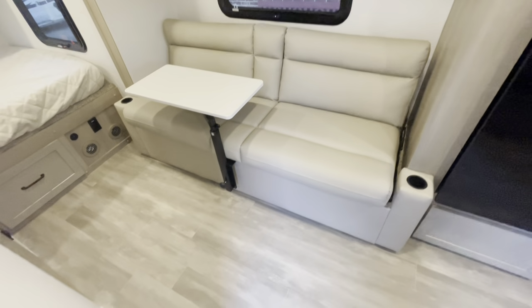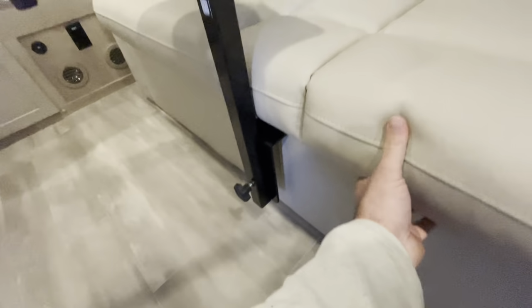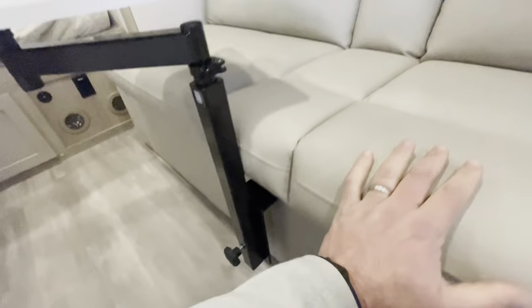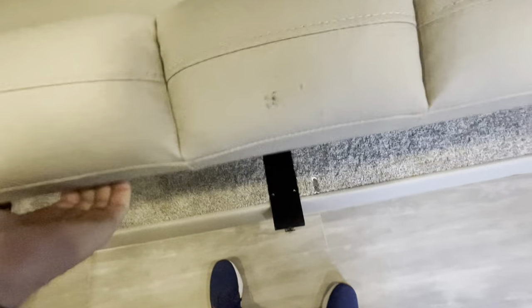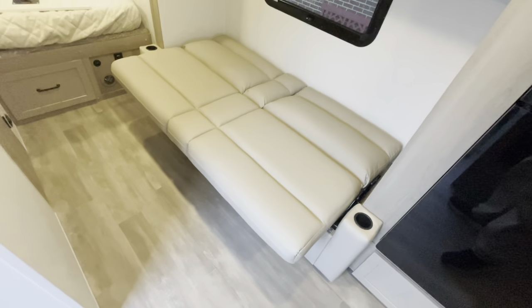Sofa, so jackknife sofa, you've got a removable table. So this table can be moved one way or the other. You can take it off. If you're gonna take it off, that would give you the ability to make this into a bed. And it lifts right up like so. And then you've got the ability to drop the sofa down. You can still get through. That's your second bed.